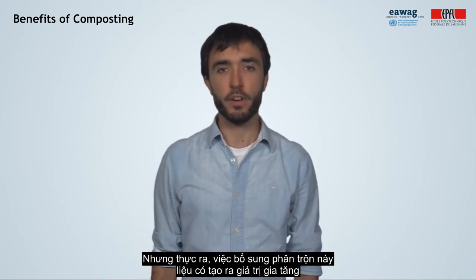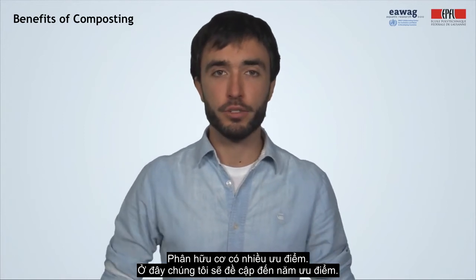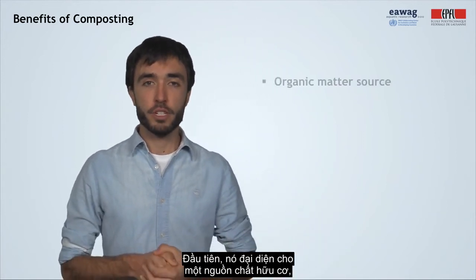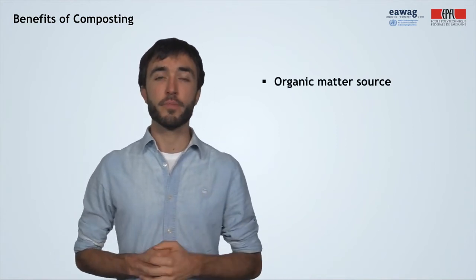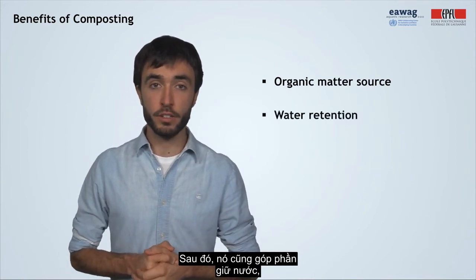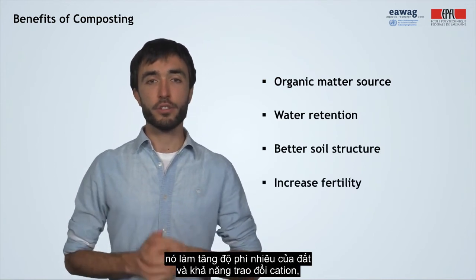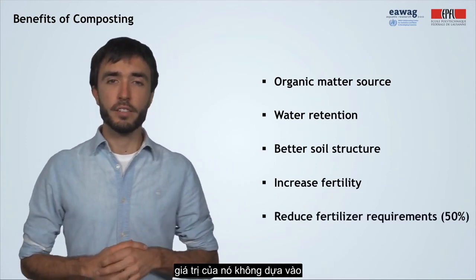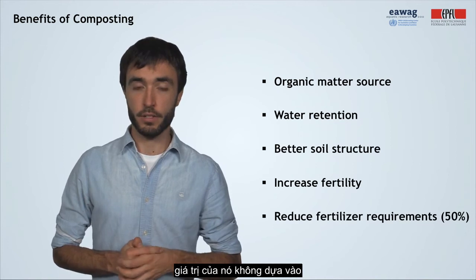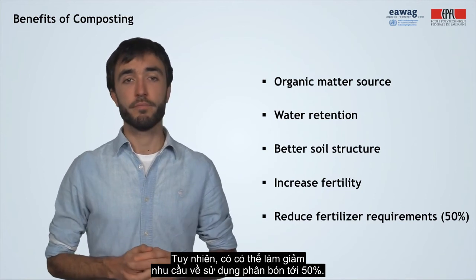But actually, what is the added value of adding this compost to your soils or to your fields? Let's have a look at that. Compost has many advantages. Here we will mention 5. In the first place, it represents an organic matter source, which improves the chemical, physical, and biological characteristics of soils. Then it also contributes to water retention. It promotes soil structure by increasing the stability of soil aggregates. It increases soil fertility and cation exchange capacity. And although it contains nutrients, its value does not rely on its fertilizing capacity. However, it can reduce fertilizer requirements by up to 50%.